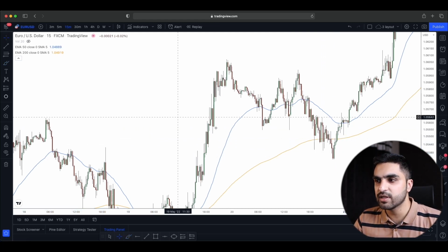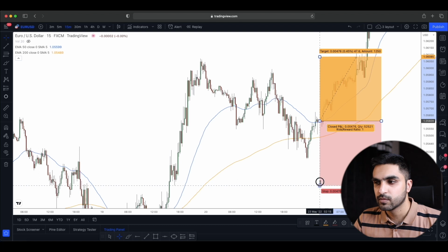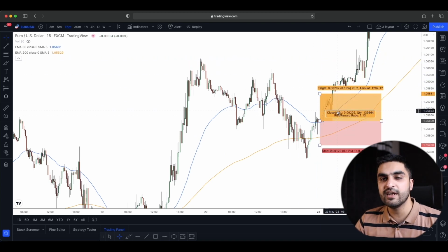So anywhere we place our trade here, right after we got back inside that 50 exponential moving average, we place our stop loss just below that 200 EMA, and our target will be a 20 pips target. Right here is a very nice trade opportunity.